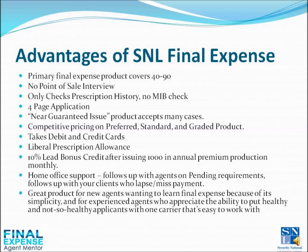Now they do have, I call this a quote-unquote near guaranteed issue product. They accept all sorts of stuff that you normally would have to send to higher price guaranteed issue products that don't pay as well. For example, Security National in many cases will take kidney dialysis, oxygen usage, wheelchair confinement, anything like cancer, heart issues, that kind of stuff in the last 2 years, congestive heart failure. They will take it on a 2-year waiting period basis.